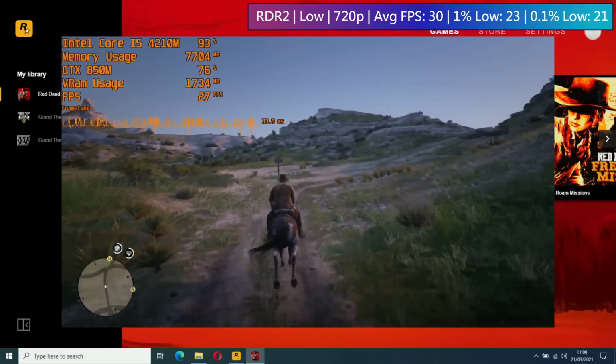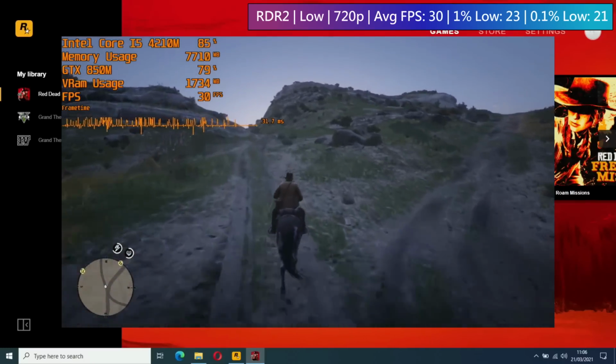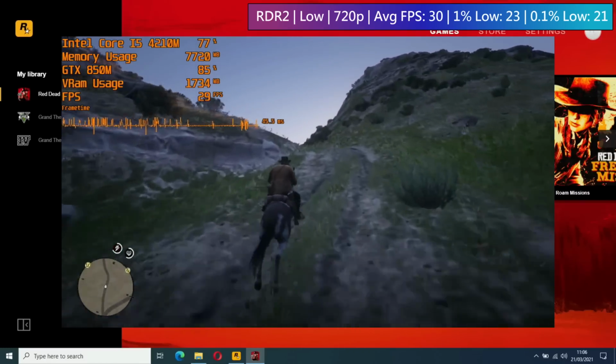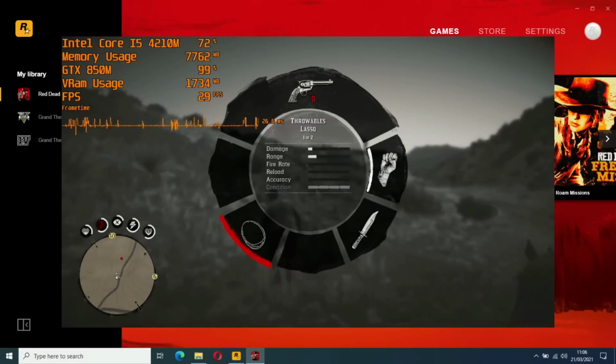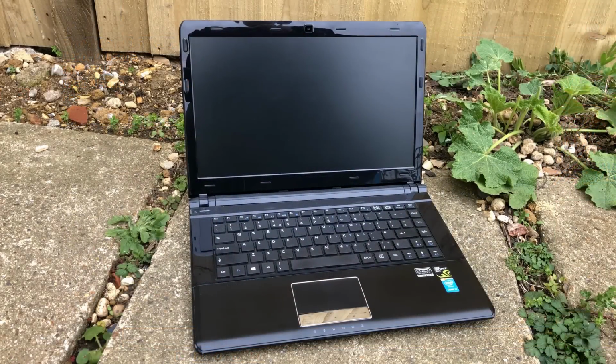Overall then, the 850M is still holding up to some degree, but I think it's going to perform a little better with a more powerful CPU, a CPU that I'll keep an eye out for, because it'll be interesting to see just how big the difference is. But for now, if you're looking for a cheap laptop, you come across a dual-core, hyper-threaded i5 and 850M combo, well, you're going to be able to run games like Overwatch and GTA just fine, put it that way.